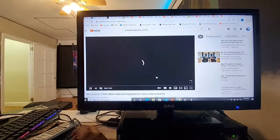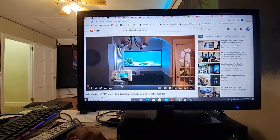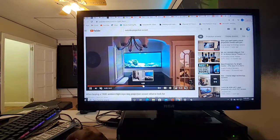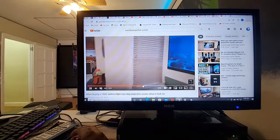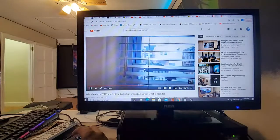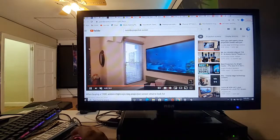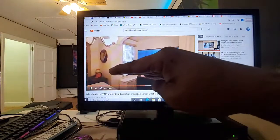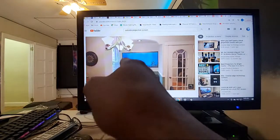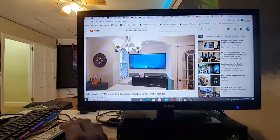Real quick, look at this one. See the blinds? Watch this. When you display your blinds, they're supposed to be open. You're supposed to see objects on the other side, with the blinds fully extended like this, the way light is passing through the screen. You should be able to see the corner of the house or objects outside.